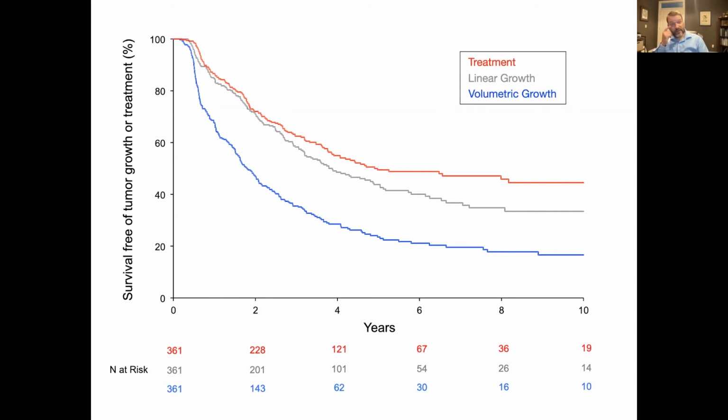The 3 events that are plotted on this Kaplan-Meier plot are time to treatment, time to linear growth detection, and that's typically a minimum of 2 millimeters of growth, and volumetric growth, which we defined as 20% growth based on the literature precedent. That's a debatable cutoff, but that's what we used. And you can see that over time, if you take everybody you're observing at the beginning and follow them over time, about half of them ultimately get some form of treatment by 10 years, at least in our practice. About 70% of them demonstrate linear growth, and over 80% of them demonstrate volumetric growth if you follow them long enough.